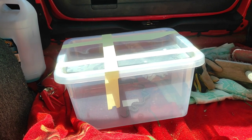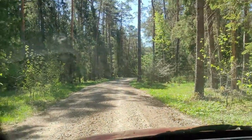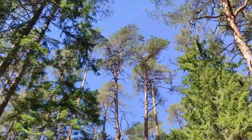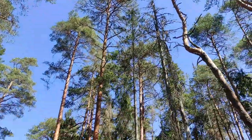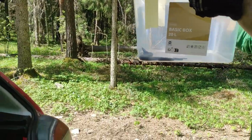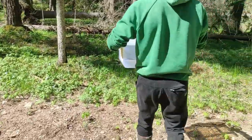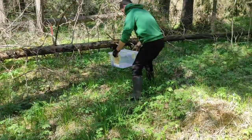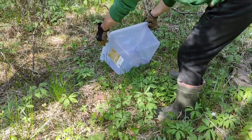We managed to get the snake into the box and close the lid. We drove further out into a forest, because if you move the snake out about 3 kilometers or somewhere around that, they won't come back. So we went to move the snake and we released the snake out into the forest, and off it went.